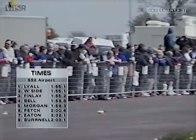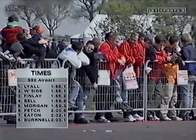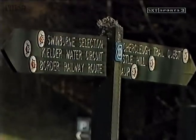Well, these were the times, the second time through this stage, and that's what we were looking at. Lyle, Woodside and Finlay all on the 1:55 mark. So Woodside, perhaps the surprise amongst that trio there.